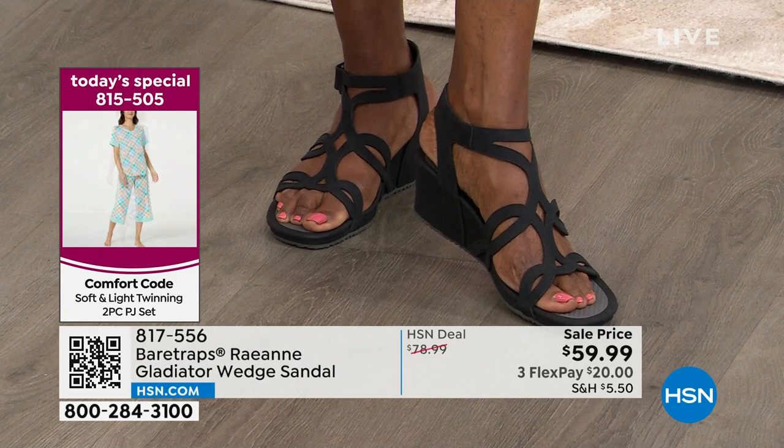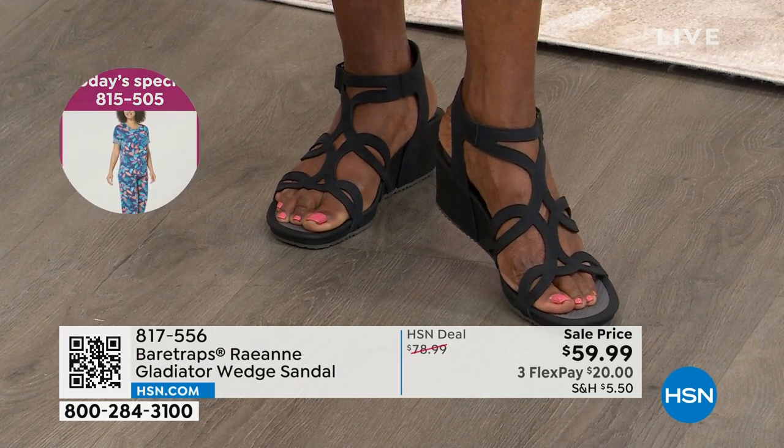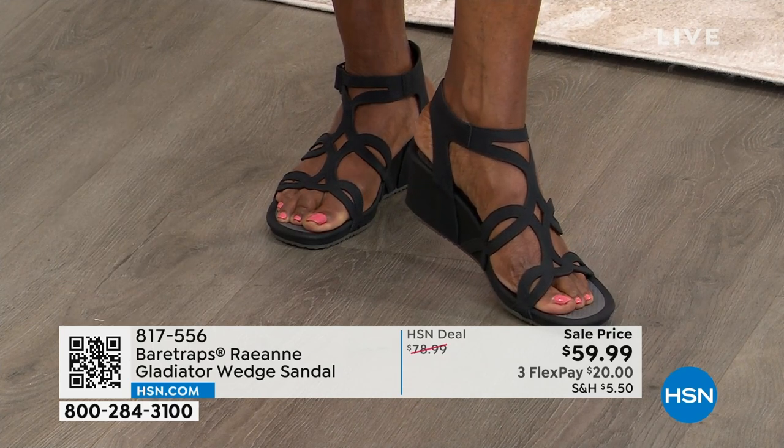So great colors too. Oh yeah. Oh, I can't wait to, Jamie's outfit looks so cute. That does, and we'll help break it down.